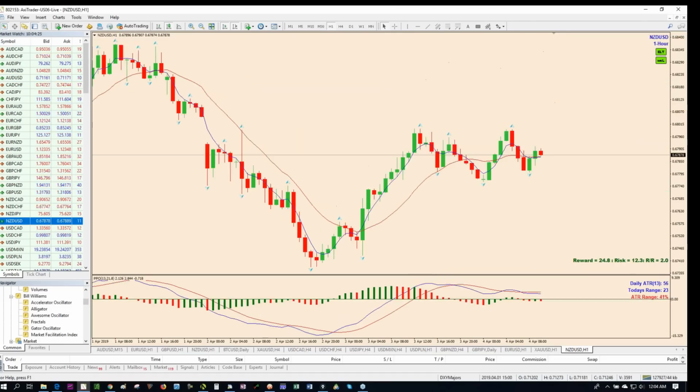Okay, so New Zealand versus the US dollar. Again, you can see that we are forming a 1, 2, 3 top at this point. So are we going to get a weak dollar that will shoot this up and break the top, or are we going to get a strong dollar that's going to bring this down?